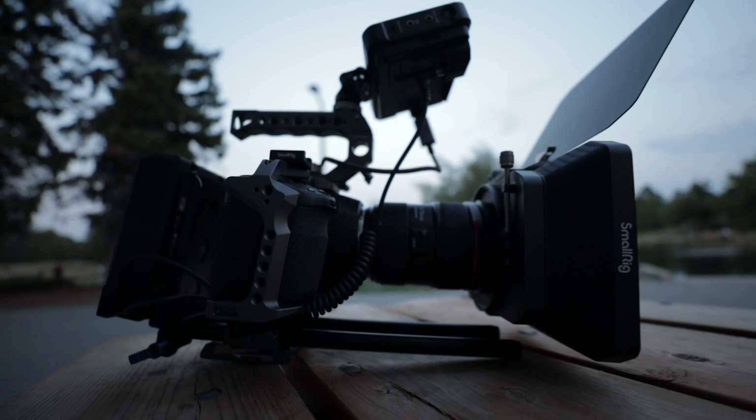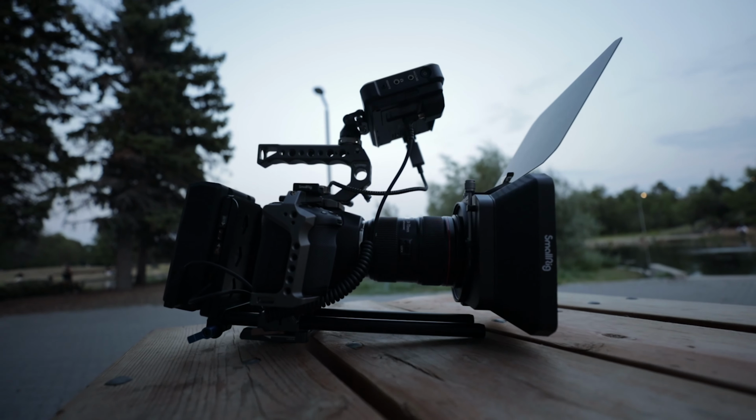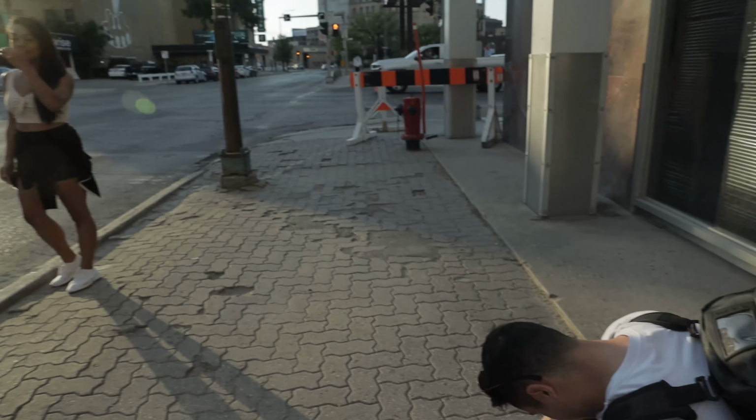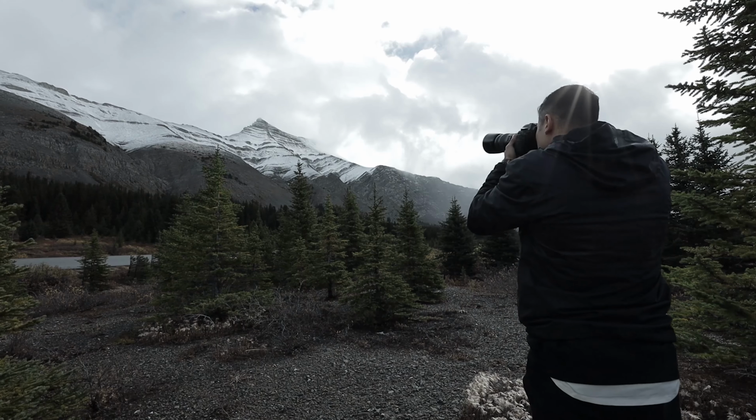If you guys know, I've been shooting on 2 EOS Rs for the larger part of the last year, and there are a lot of reasons why I felt like I needed to upgrade. I kind of mentioned it in my EOS R review. In regards to video, there are a lot of limitations. I felt like I wanted to dedicate myself a little bit more to the video world, the cinema world.